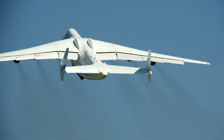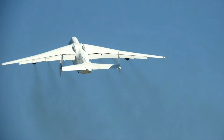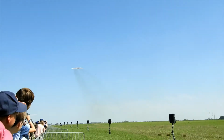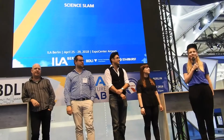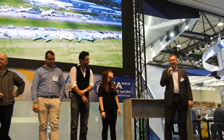I then took a closer look at some of the slightly smaller static displays and then went inside for some panels and talks. There was a science slam, which is basically where several scientists or engineers have to quickly and audience-friendly present their work, and in the end the audience decides on one winner, which would be a horrible idea for deciding funding, but it's a great idea for having a fun time and getting science explained in a way that's understandable to the public.